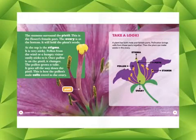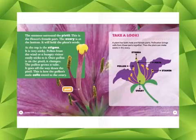The stamens surround the pistil. This is the flower's female part. The ovary is at the bottom. It will hold the plant's seeds. At the top is the stigma. It is very sticky. Pollen from the wind or a hungry visitor easily sticks to it.